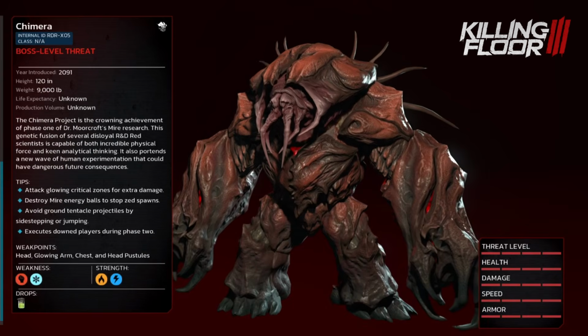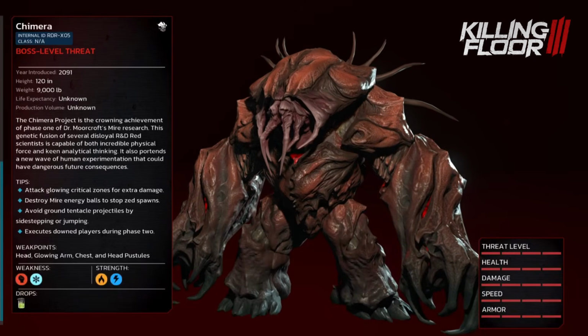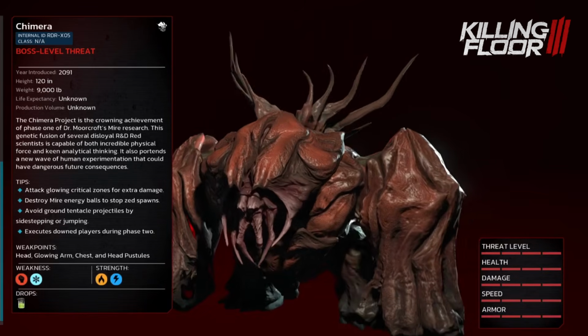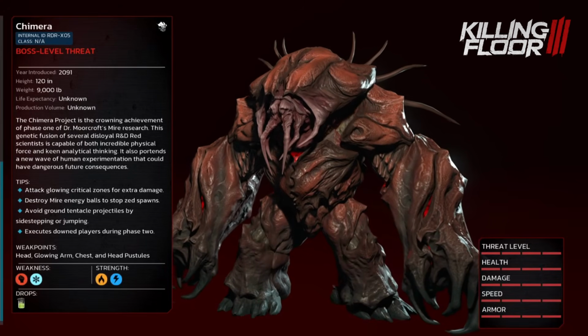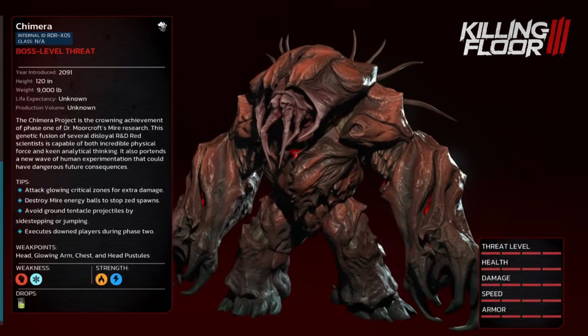Enter the Chimera, the terrifying conclusion to the first phase of Dr. Moorcroft's mire research. This isn't just another mutant, it's a genetic fusion of the very scientists who dared to cross him. By merging these disloyal minds into one body, Moorcroft has created a boss-level threat that pairs overwhelming physical power with a chilling analytical intellect.